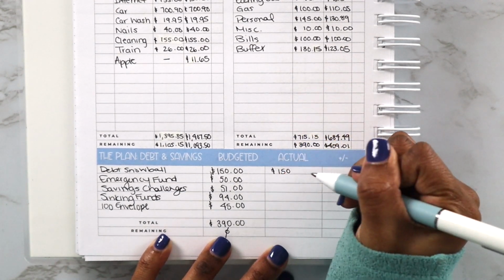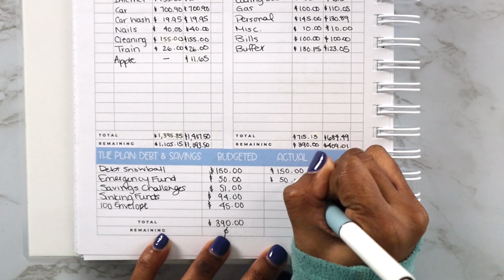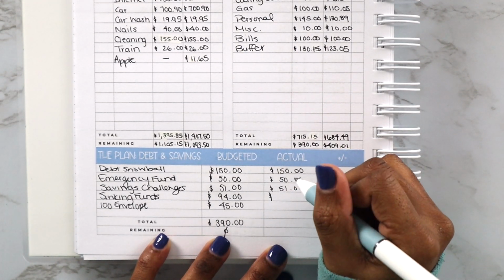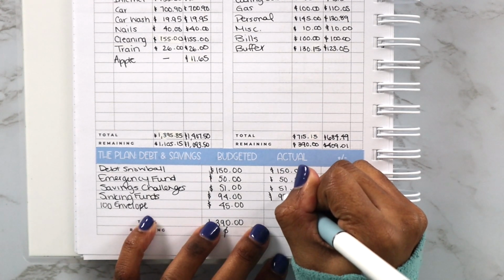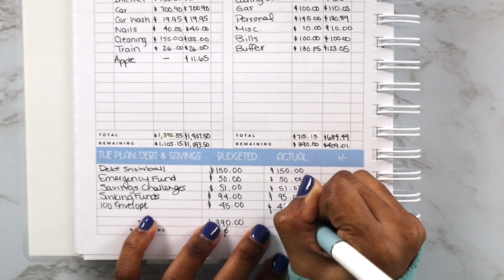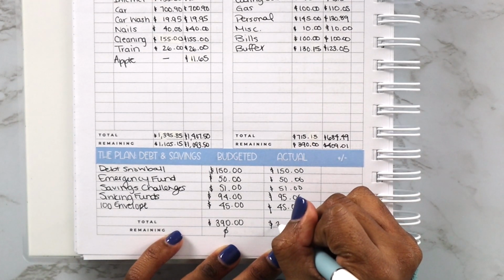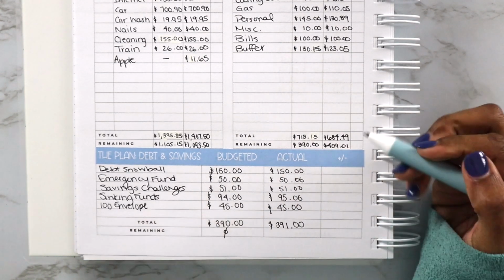So $150, $50, 51, 90. Actually, I stuffed 95 instead of 94. So let me put that on here, and then $45. I had an extra dollar. So then that all comes to $391 here.